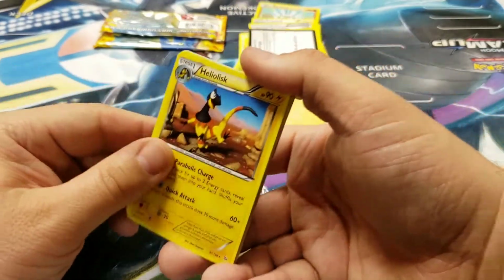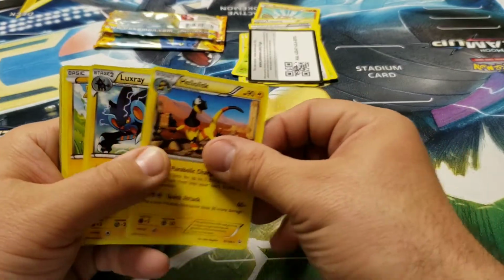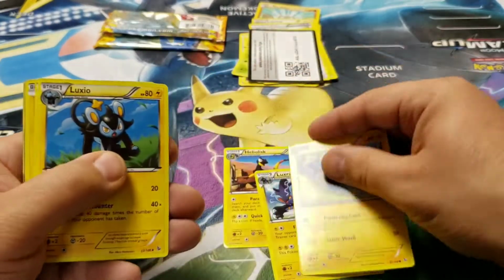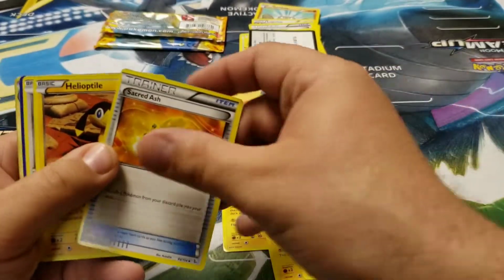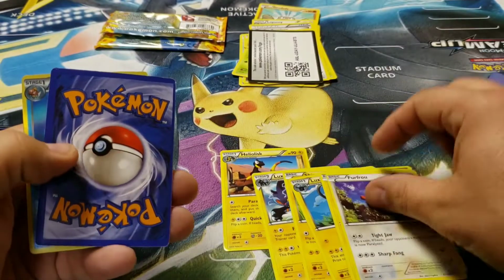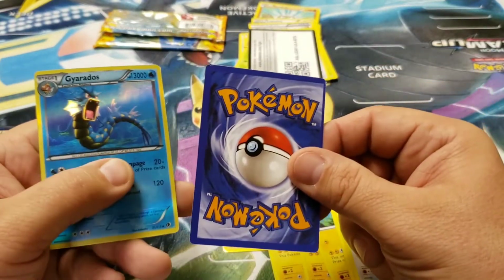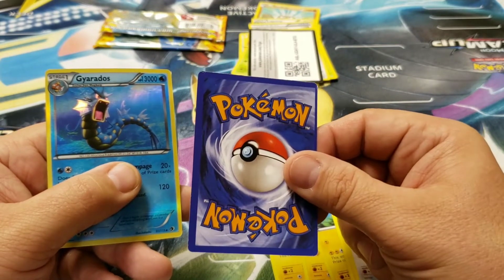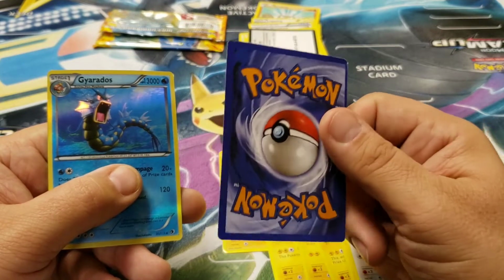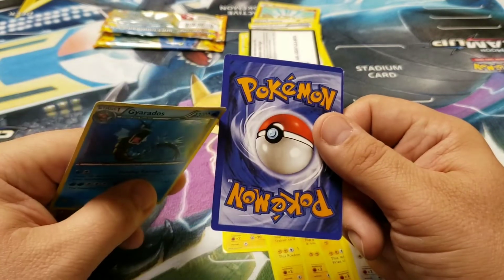All right, so let's flip this over. Okay, so let's see what we got here. Let's start looking at some of our cards. Okay, so far so good. All the cards are oriented in the right direction. Uh-oh, there we go. There's a problem. So going through this pack, this card is backwards. You don't find this in a regular pack.